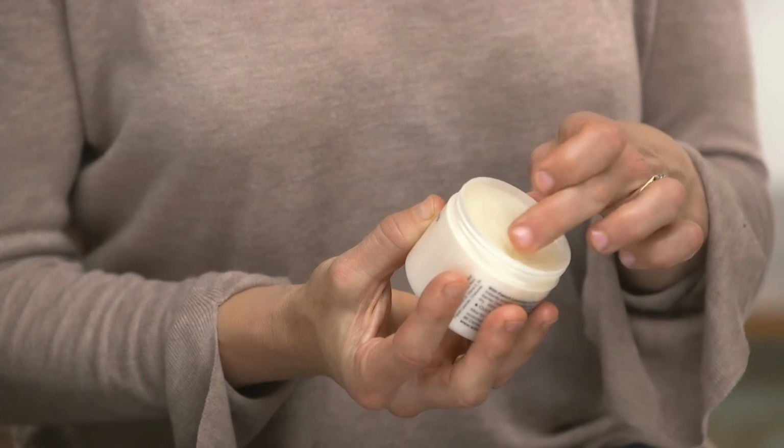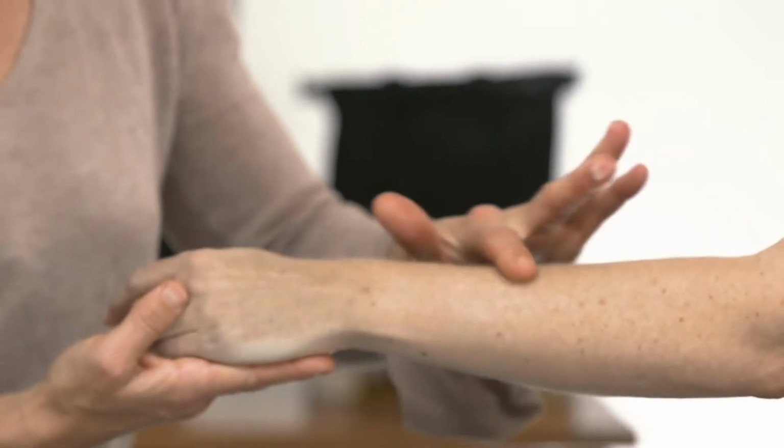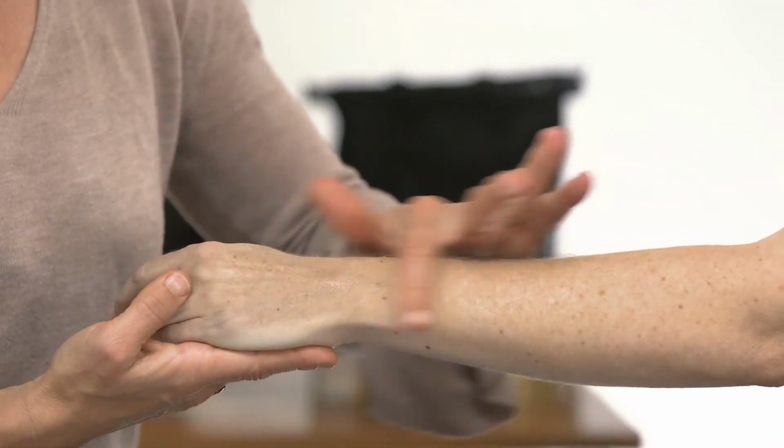I want to show you, if you can come in close here, how little I'm putting on my finger. That amount there will actually do your whole arm and over the top and over to the other side. When this warms to your skin, it spreads beautifully. So let's have a look. I'm going to use your other hand, Noelle. So again, just the smallest amount is all that you need. And when it warms to your skin, it just spreads beautifully.